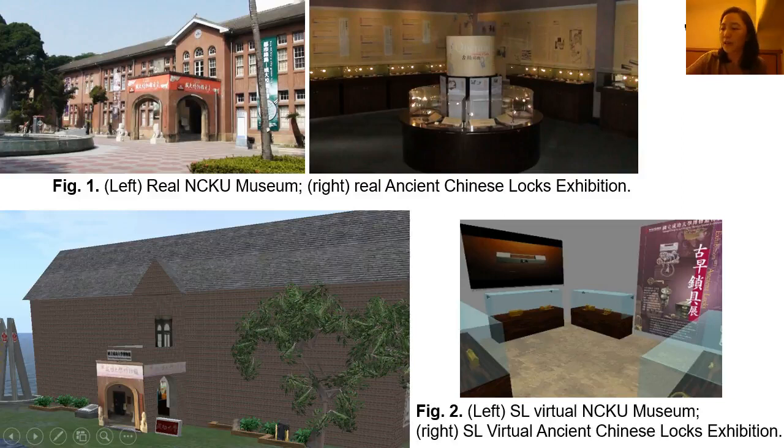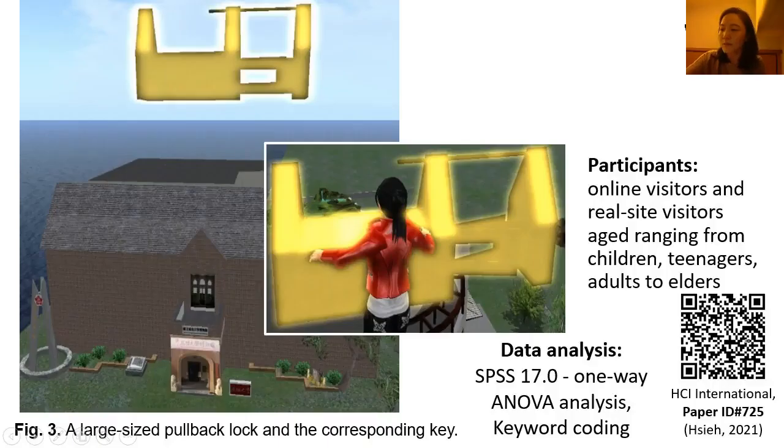The photos at the top were taken at the real site. The museum is in the university where the collector Dr. Pei-Hsuan is teaching. He was the curator of this museum several years ago. The development of the Second Life virtual museum and virtual exhibition was initiated right after the real exhibition was open. As you can see from the slide, the virtual museum is intentionally different from the real one, since we expect visitors to physically come to visit the museum if they could.